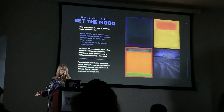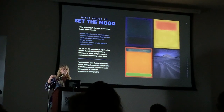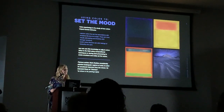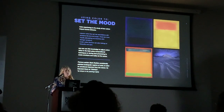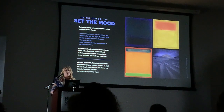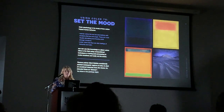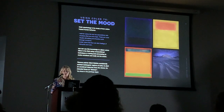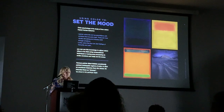And this image on the bottom right, I took this out in Death Valley, and there was a bunch of clouds throughout the night, and right during astronomical twilight, so it's still not even nighttime yet, I captured the sky, and there was one single star that was piercing through. You can't see it because I kind of made it small, but I used muted blue tones throughout this image because I really wanted to create that peaceful, calm, stargazing feeling. You can use this knowledge to adjust colors in the field or in post-processing or compositionally to evoke emotions from your viewers in the scene and really set the mood.